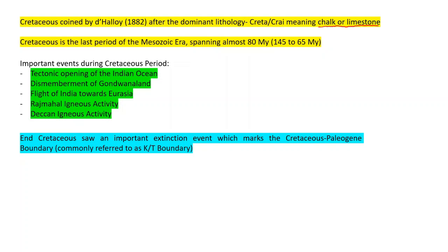The name Cretaceous was given by D. Halloy in 1882, based on the dominant lithology, Creta, or chalk or limestone. It is the last period of the Mesozoic era and spans almost 80 million years. The base of Cretaceous, or the Jurassic Cretaceous boundary, is at 145 million years, and the Cretaceous Tertiary boundary, or Cretaceous Paleogene boundary, is at 65 million years. So that spans almost 80 million years.